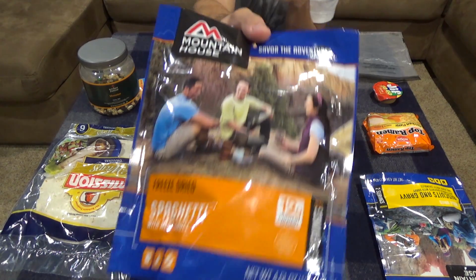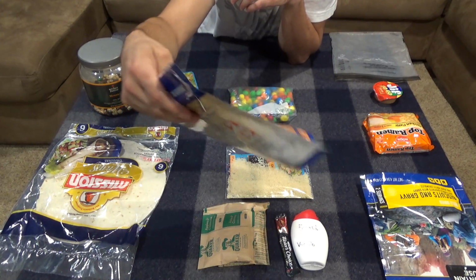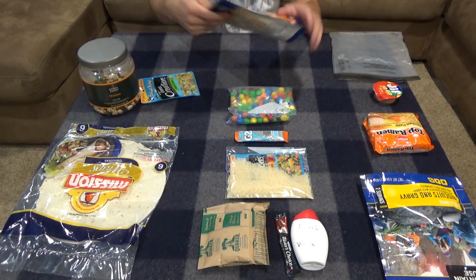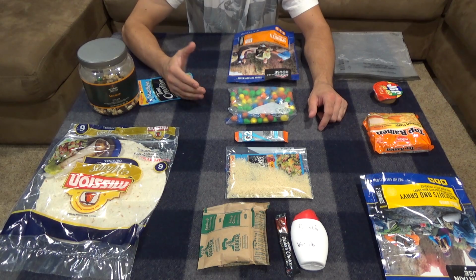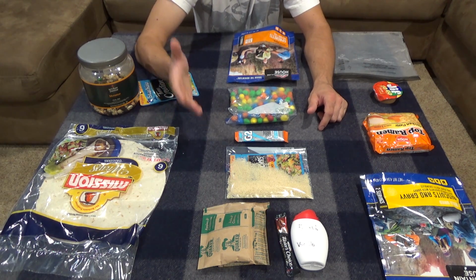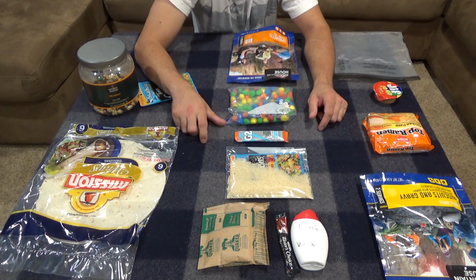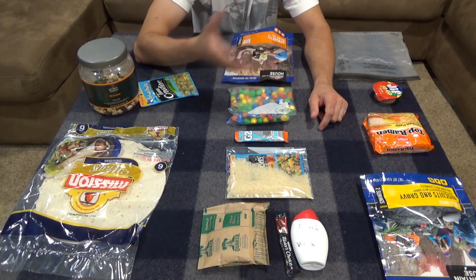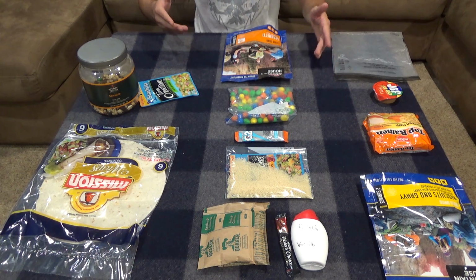And then for dinner I'll usually just go easy and simple and just have one of these Mountain House freeze-dried meals. They come in a variety of flavors. This is spaghetti with meat sauce. It's very, very good. Beef stroganoff is very good. Chili mac with beef. Pretty much the only Mountain House that I do not like is, I want to say, rice and chicken. Other than rice and chicken, I like them all. And that's just really simple stuff here.